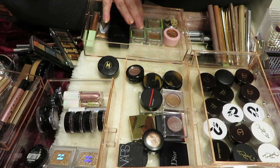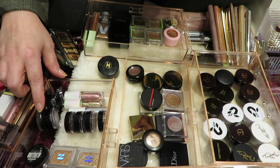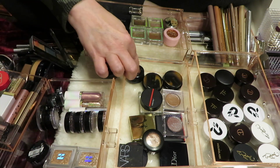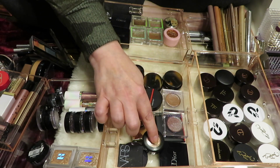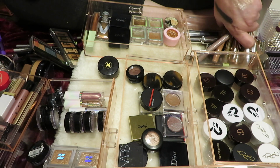1, 2, 3, 4, 5, 6, 7, 8, 9, 10, up to 36. Okay, that's what happens when you don't do the count with everything in front of you. And I may be doing it a little bit differently.